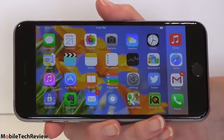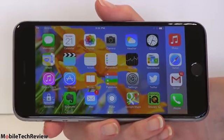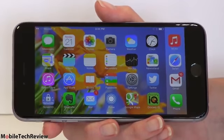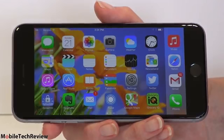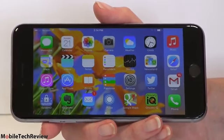1920 by 1080 full HD, 1080p, whatever you want to call it. That's what it is. Finally, Apple has a full HD display here. 401 ppi pixel density. 326 is what Apple says is about the point where humans can no longer discern individual pixels using a phone at a normal distance with the naked eye. So this obviously exceeds that.